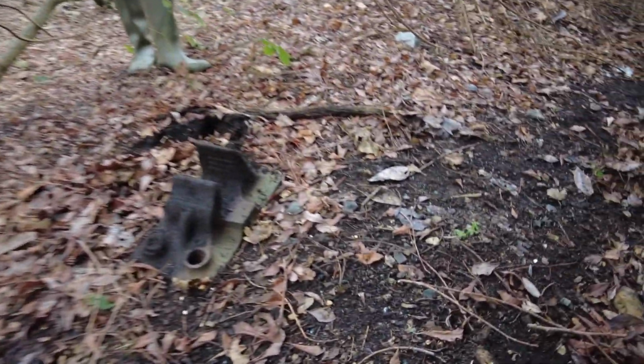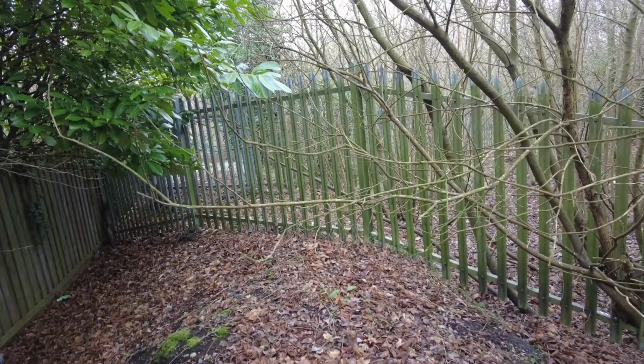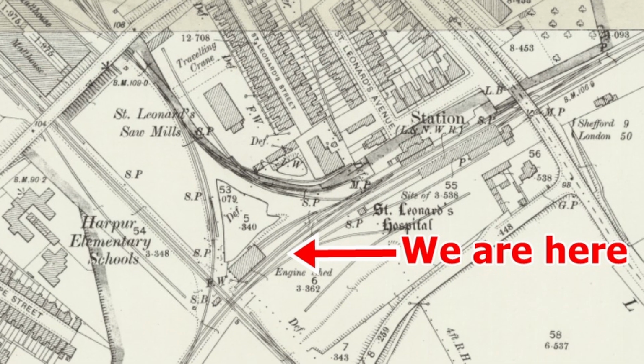But this is interesting. So we're still trying to... Yeah. See that round bit? No, further in. Right in between your legs. Here? Next one, that one. It's just a piece of stone. That was disappointing. But yeah, we've been sort of umming and ahhing because, as you'll see on the old maps that I'm overlaying now, the trains seem to cross over just somewhere in here. We can't get into that bit, unfortunately.